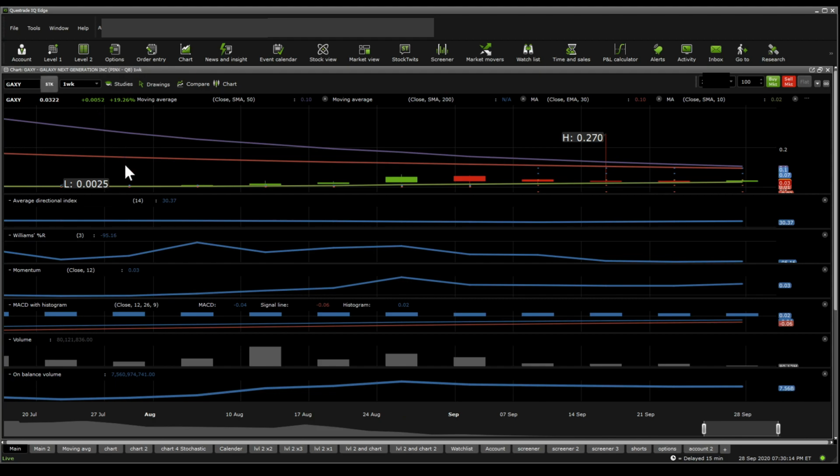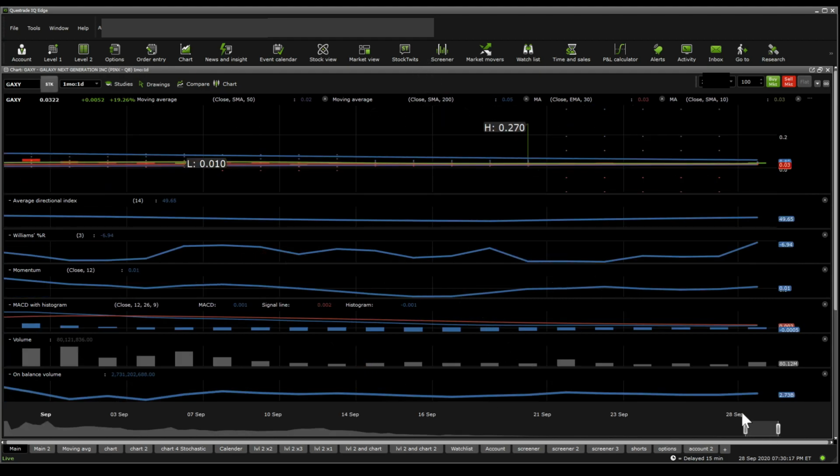If we're trading it day to day, we get to see on the 1 month 1 day that it's actually attempting a positive reversal on the MACD. So that is amazing news. We get to see here as well on the Williams% though, it's actually overbought. So that is a bearish or dangerous move.